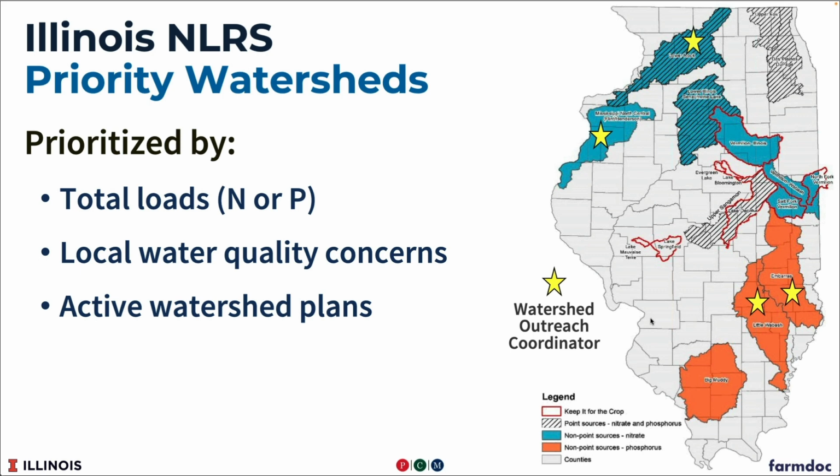The blue watersheds are the nitrogen priority watersheds, and you can probably observe that most of them fall in the central and northern part of the state. That's because nitrogen is highly mobile with water, and as it's moving through the soil, when it hits the tile drains, it's going to leave the state, and the majority of the tile drainage systems in Illinois are in the central and northern part of the state.